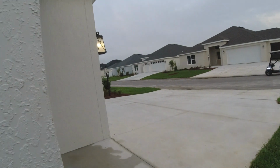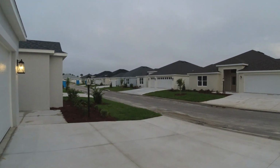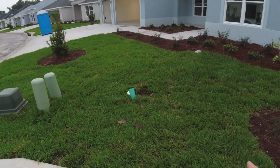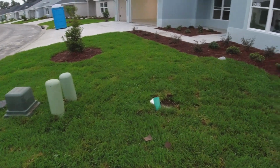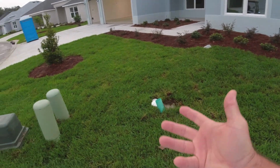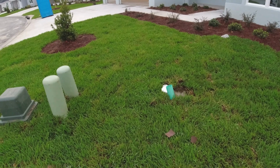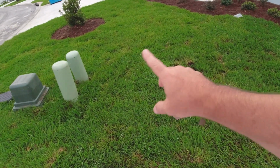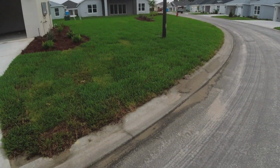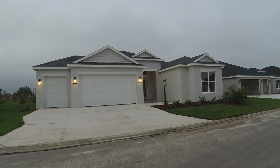One thing about St. Augustine, slap my shoes. This grass is not a turf grass. Okay, it's an ornamental grass. It's meant to be tall, be green and plush and looked at, not trampled on. This is not a trample on turf kind of grass. See how pretty green it is? Now, there are some imperfections here and there.